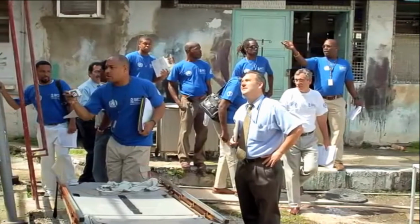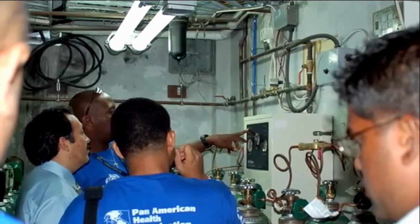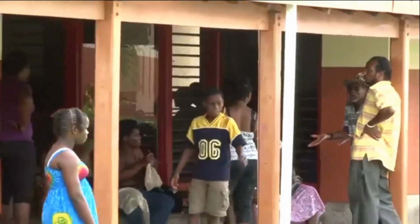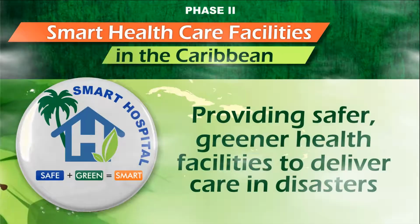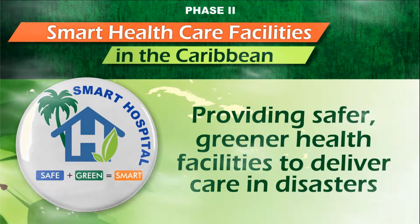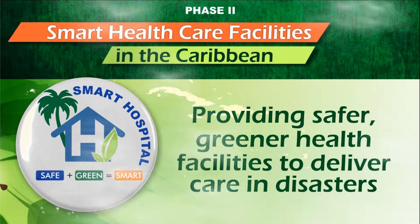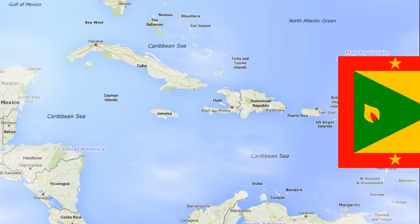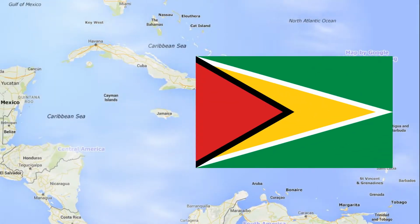Since the completion of the works at the Georgetown Smart Hospital, there has been significant savings in water and energy consumption, and the facility has been able to operate more efficiently, allowing for increased usage by residents within the surrounding communities. 2 years later, Phase 2 of the Smart Healthcare Facilities in the Caribbean project commenced and is being implemented in St. Vincent and the Grenadines, Grenada, St. Lucia, Dominica, Jamaica, Guyana, and Belize, over a 5-year period ending June 2020.